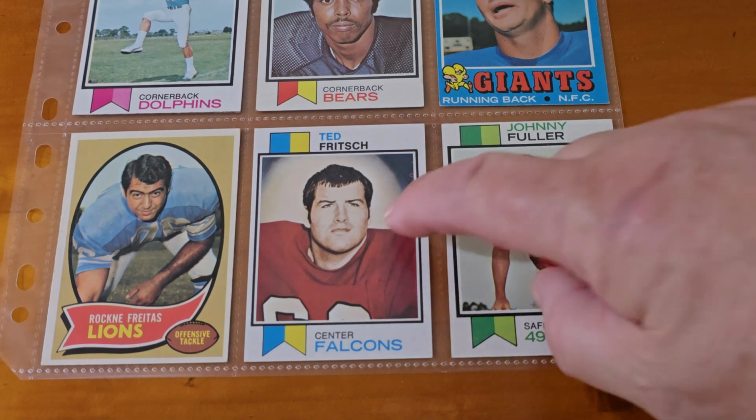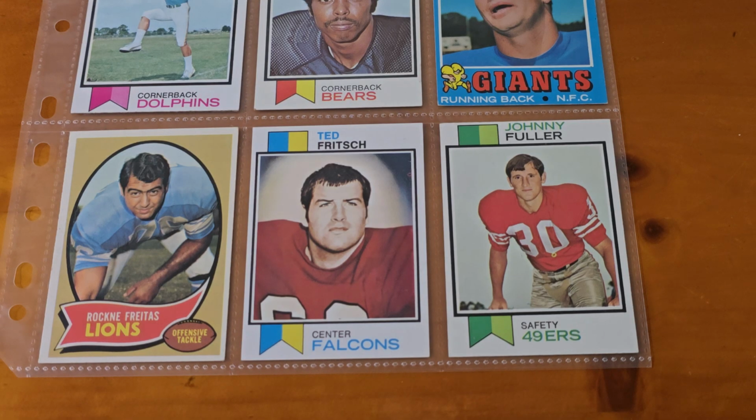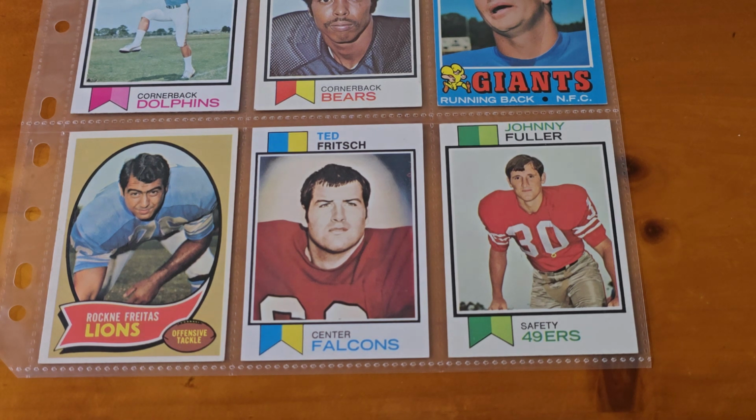Ted Fritsch. Interesting. This is his rookie card. He had cards issued in '74, '77, and then '80. His father was Ted Fritsch Sr. and played for the Packers in the 1940s as an all-pro fullback. Ted was undrafted out of St. Norbert in 1972. And I know where St. Norbert's at. That's a very, very small college up by Green Bay.